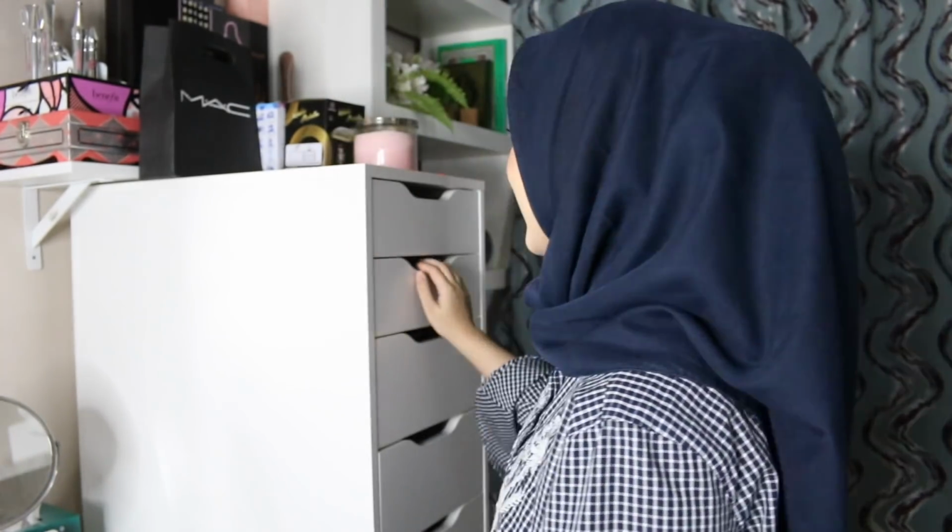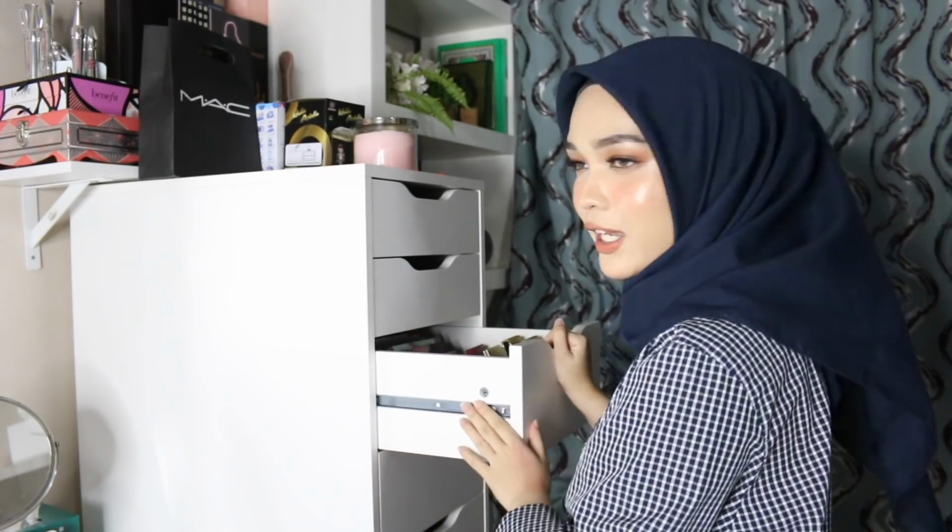Okay guys, so that's about it for this video today. I'm so happy to organize all of my makeup finally sebab memang I tak pernah organize my makeup. Biasanya memang I just letak dalam drawer, tapi now it looks so neat. I can't wait to show to you guys. Tapi in this video, I bagi sneak peek je lah kan, sikit-sikit how it looks like.